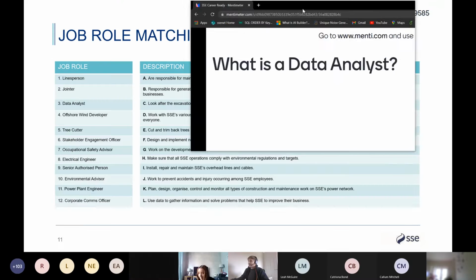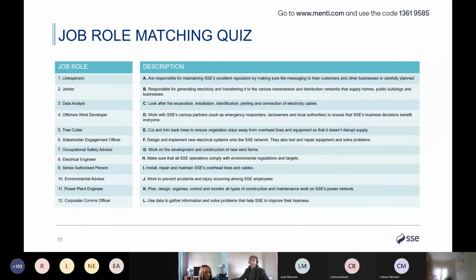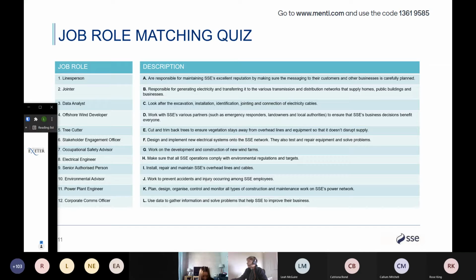Next question is, what is a data analyst? So there's lots of different types of roles at SSE and in the energy industry. Not all of them are working directly with the energy itself. So this is a bit of a more interesting one. All right, I think that's enough people probably. Keep answering if you want though. Don't feel you need to stop.